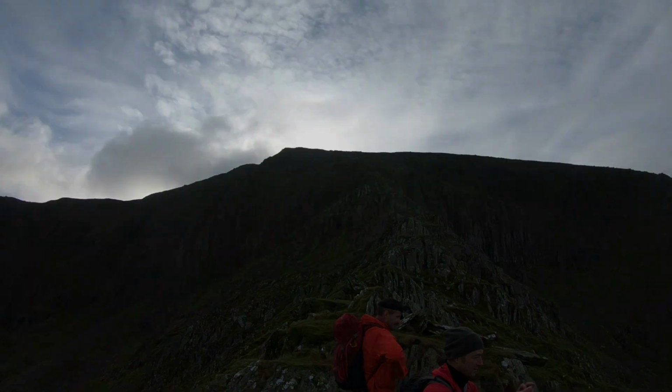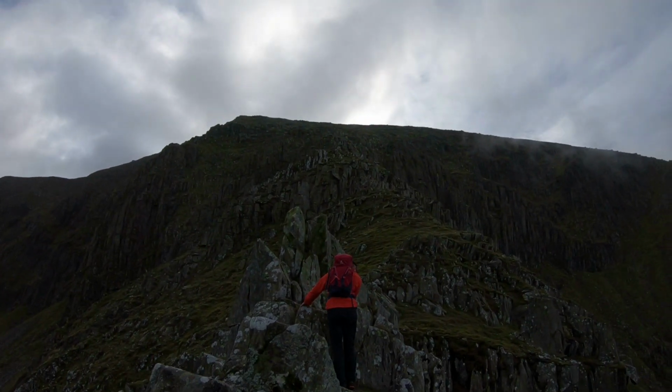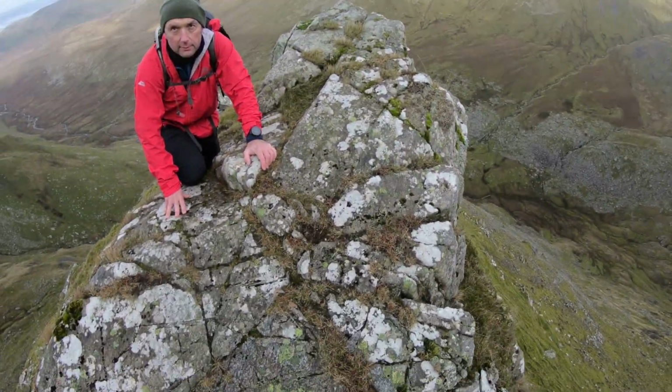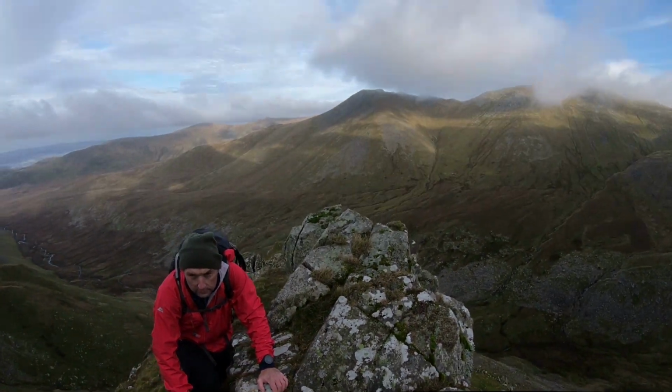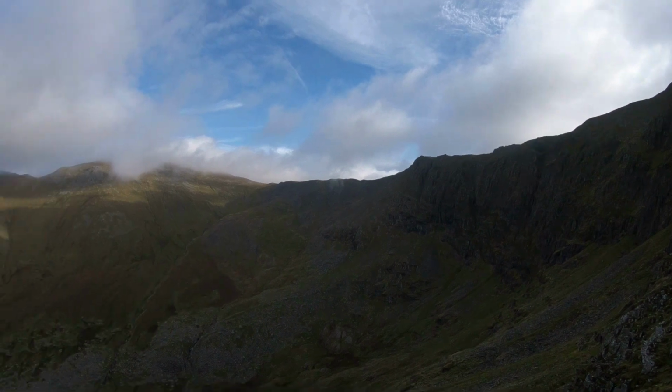And there's the summit up there. Actually good fun this. But these rocks are just really slippery when you stand on them. That's some views, black ladders.